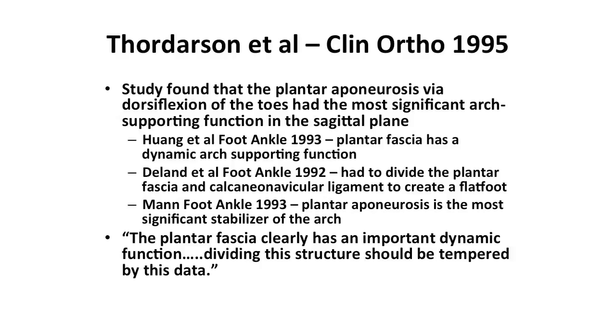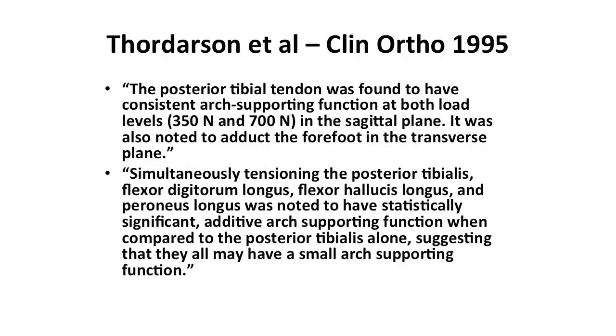And from their article, Thordarson said, the plantar fascia clearly has an important dynamic function. Dividing the structure should be tempered by this data. So if you're doing plantar fascia releases, you need to consider something else, because although it may help with the symptomatology, it comes with consequences. We'll see this again in other studies, but the traditional method of plantar fascia releases needs to be looked at critically in the future, with other types of treatment for the resistant plantar fasciitis cases that do not respond to conservative therapy.